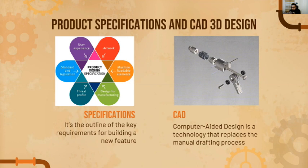CAD software would be a very separate thing to discuss, and it could be a hot topic for mechanical designers. But today I'll not go into details because we have a lot to cover. You can see a picture over here, which is actually an exploded animation of a product, and you can also do this kind of animation within this software. So you don't have to find another software to do this kind of thing.